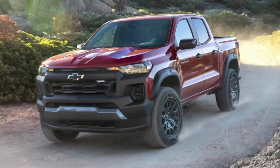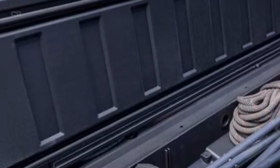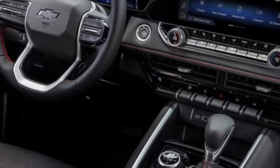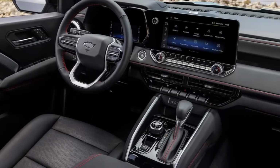Buyers can expect LED headlights and DRLs, beefier bumpers for better approach and departure angles, optional skid plates, tow hooks, and underbody armor, a durable spray-in bed liner, and multiple tie-down points. Interior materials are also improved, with soft-touch surfaces, real stitching, and optional leather upholstery on higher trims.